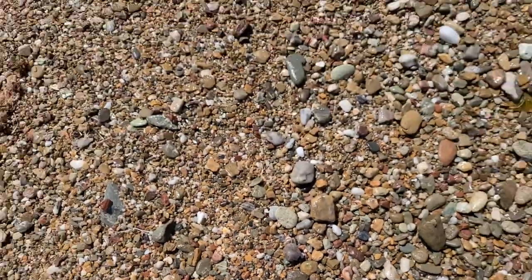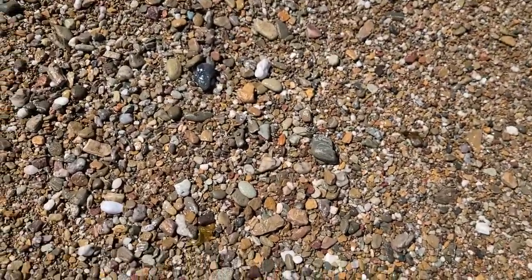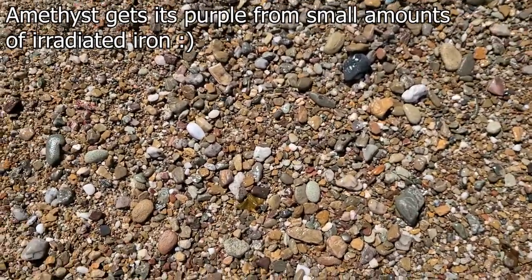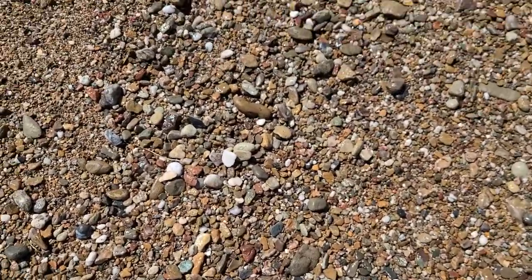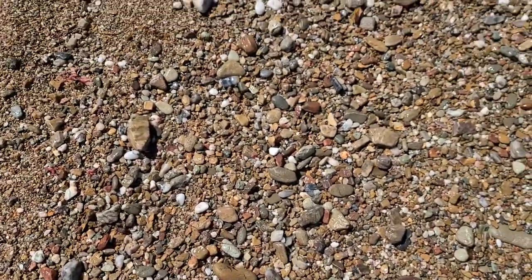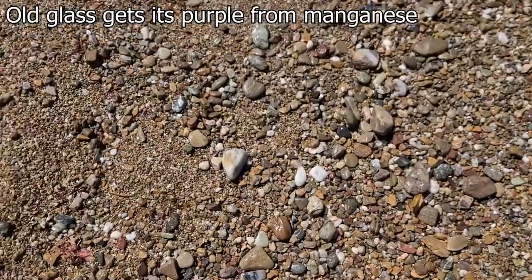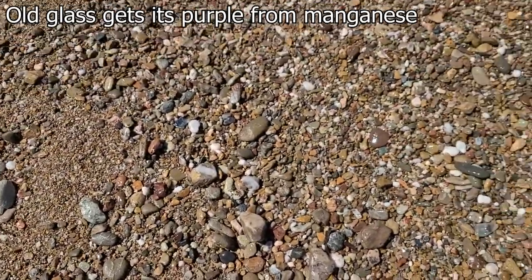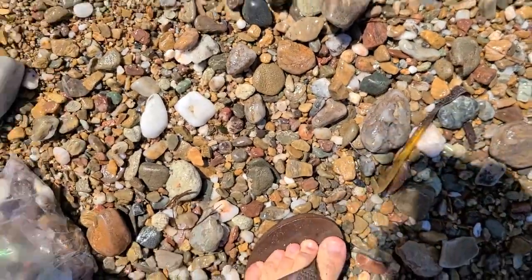And I think I've read, isn't it iron that makes amethyst purple? Because originally they're just normal quartz crystals. I think that might be what it is. Is that also what turns old glass purple? I'll write it on the screen if that's what that does. I'll look it up and make sure my facts are right.